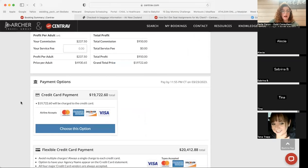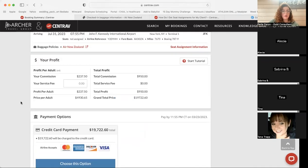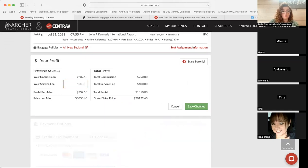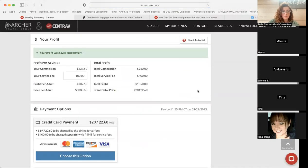So this is what happens with the service fee. Let's say you want to add on an additional $100. Oh, geez. Additional $100 for service fee. So that's then going to be an additional $400 service fee. That is then going to be added onto your commission. Okay, so your total profit is $13.50.